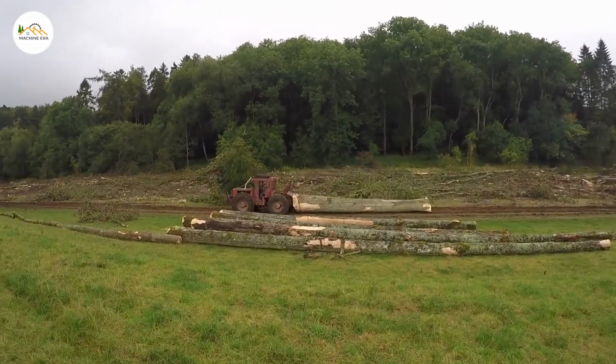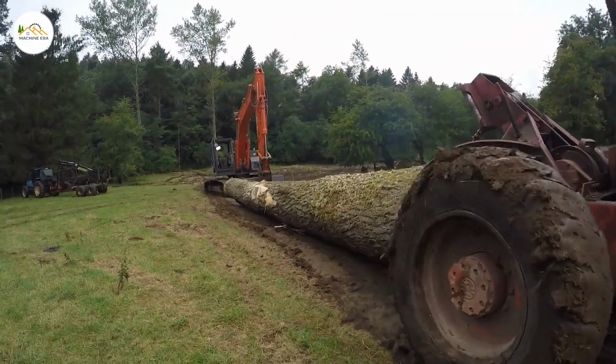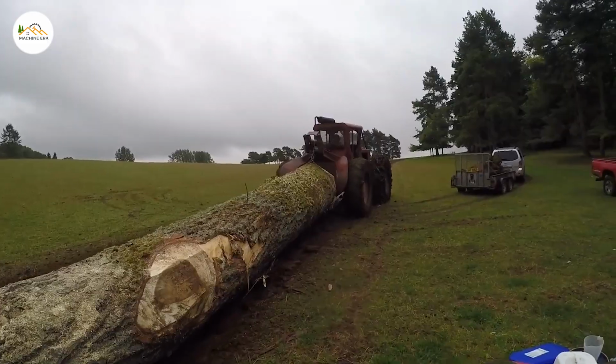Now behold the true legend, the LKT-81 Turbo. This thing hauls 12 tons like it's nothing. That oak? Gone without a fight. Who wouldn't want to grab the wheel and take this monster for a ride, feeling every inch of raw muscle at work?